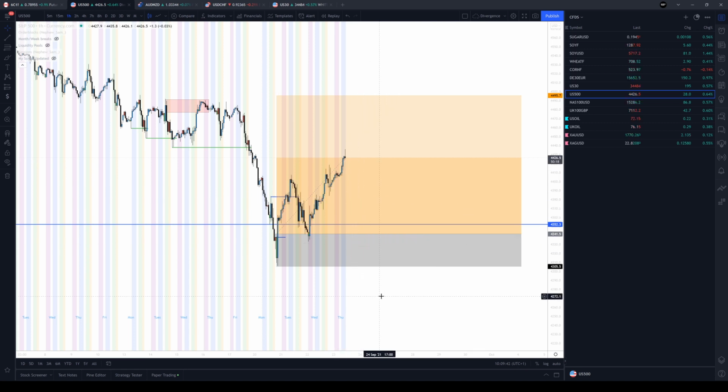So looking at this consolidation, it looks like they might attack this consolidation, or they will drop back down, take out this low, and we form a seasonal low on the 25th. We do form a seasonal low on the 25th. Let me quickly check it.